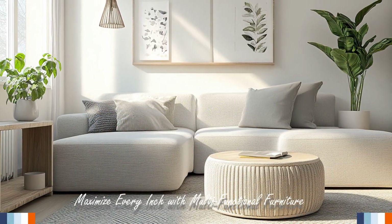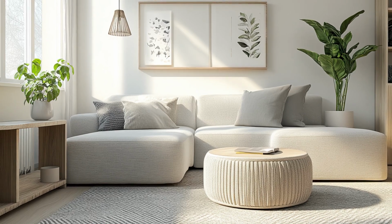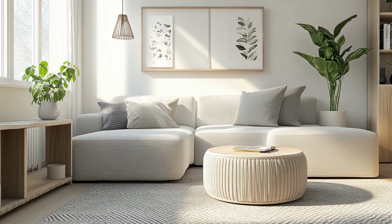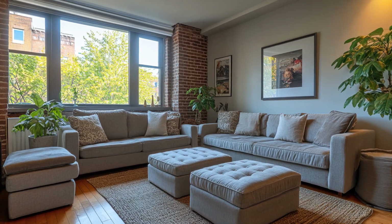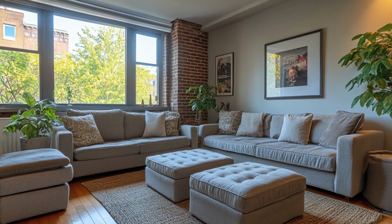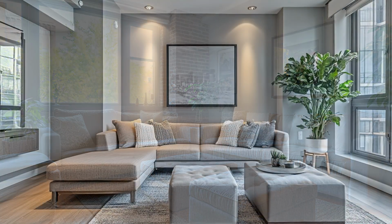When decorating small apartments, space is always at a premium. That's why multifunctional furniture is a game changer. Think sofas that double as beds, coffee tables with storage, or even fold-out desks. These pieces allow you to get more use out of the limited space you have while keeping the apartment chic and functional.